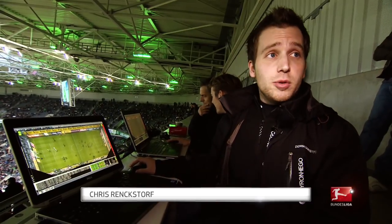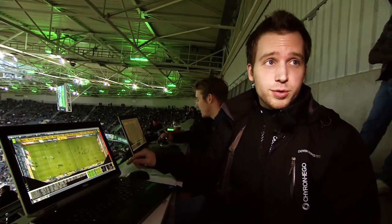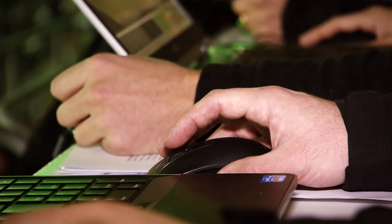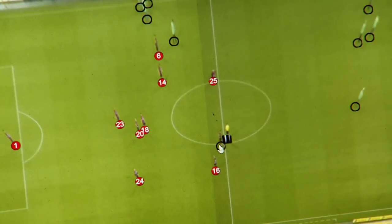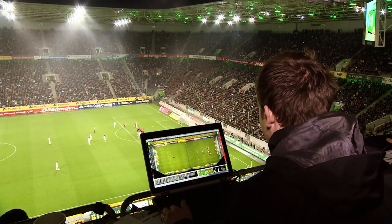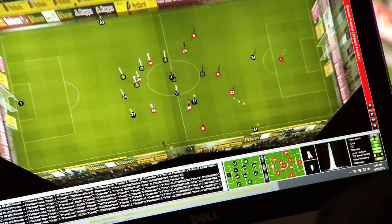What's fascinating is this is all done purely with optical data, so the camera automatically recognizes movement on the pitch. Every player has a circle, which are assigned by us, so that the system can automatically recognize what movement the player has made and then work out the distance they've covered. We don't really follow much of what's happening in the game because we have to concentrate on making sure that the players are correctly assigned so that we can deliver the best possible data.